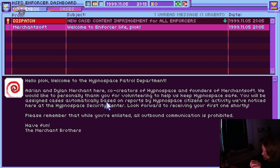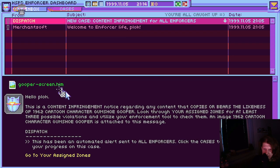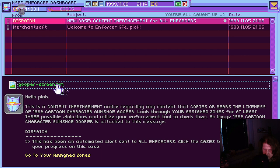Hello, P-Log. Welcome to the HypnoSpace Patrol Department. Please remember that while you are enlisted, all outbound communication is prohibited. This is a content infringement notice regarding any content that copies or bears the likeness of 1962 cartoon character Gums Hoe Gope. Look through your assigned zones for at least 3 rule violations and utilize your enforcement tool to check them. An image of 1962 cartoon character Gums Hoe Gope is attached to this message.